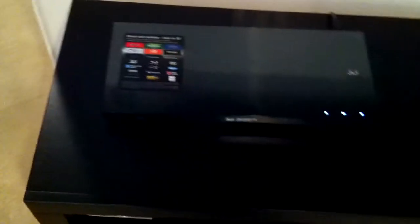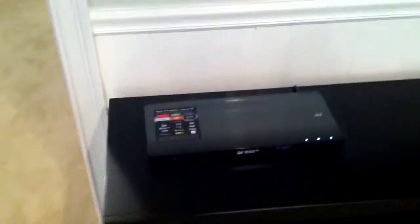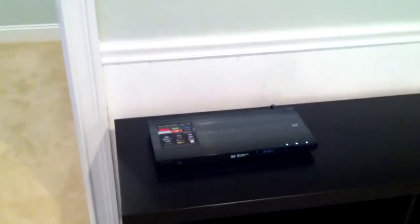I don't even know what this is. If you guys want to know what this is, I'll look later and let you guys know. But basically, that's like a Blu-ray DVD player. It's got Netflix, Hulu. I don't even know. I mean, name it. There's a sticker on here that shows everything it's got. You guys probably can't see that. Maybe you can. But it's got some pretty cool stuff. It's got touchscreen buttons, and it's pretty cool.